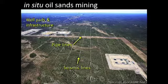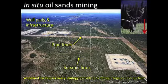Next follows the well pads and infrastructure and pipelines and other type of activities that are used to extract and move bitumen. The issue with this is this changes the landscape. This changes the boreal forest tremendously. You have winners and losers, and in fact, one of the major issues is these seismic lines and other linear features increase movement of organisms. In some cases, that is to the detriment of some species like woodland caribou.